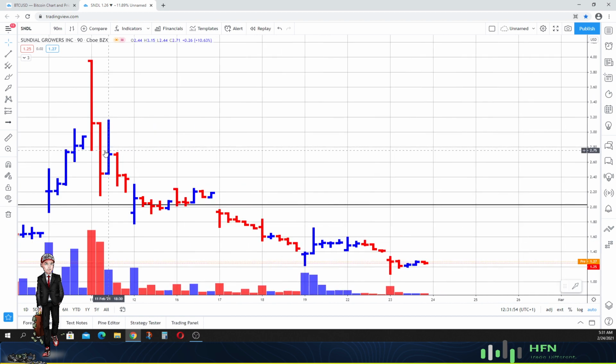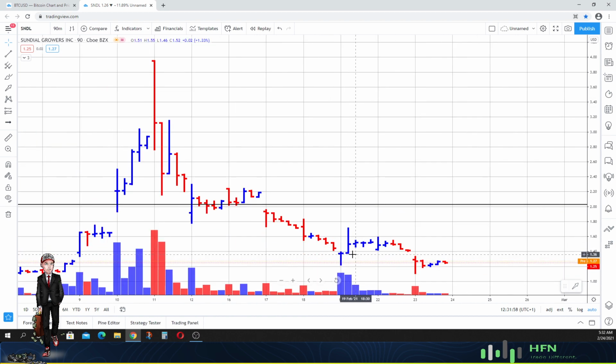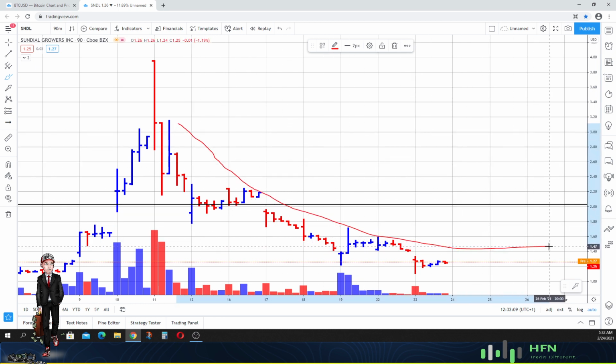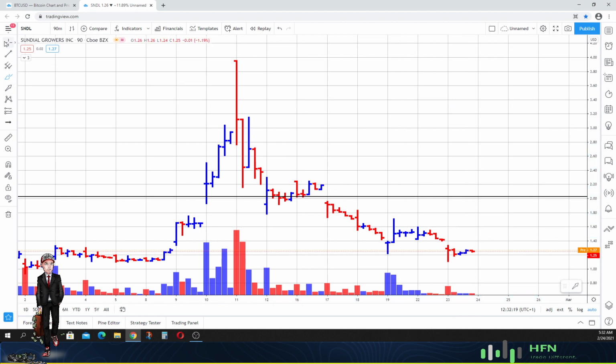The 90-minute time frame in Sundial, we're getting the same type of ideas, that the market, if anything, is not really all that bearish. You guys can see that it is actually trying to create a landing zone. So we saw a movement lower, and now you're going to see the market kind of level out around $1.25 as support, with some restriction in the market around $1.60 to $1.75. Okay, that's what we're seeing right now.